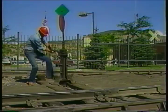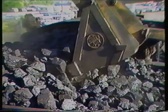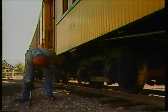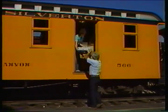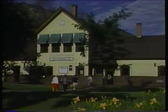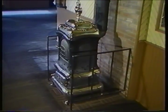Meanwhile, the crews are busy with the last of their preparations. The tender is heaped with coal. The car men make a routine but careful inspection along the string of golden yellow coaches. And the concession cars are replenished. Inside the century-old depot, the ticket office and waiting room are a-buzzing with anticipation. A warm fire in the bright nickel-plated stove feels good in the crisp mountain air of a Durango morning.